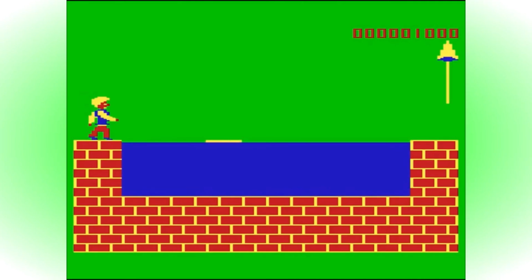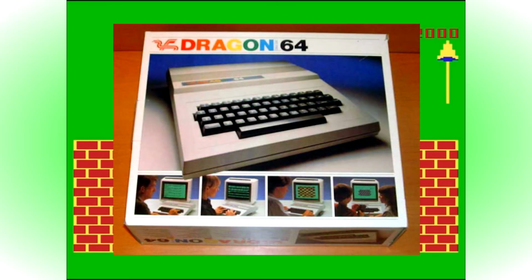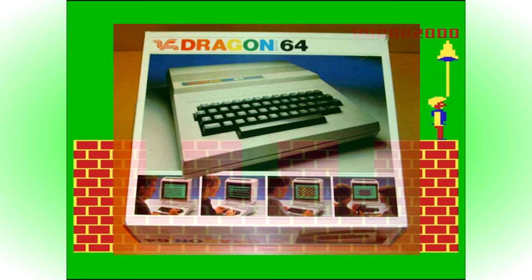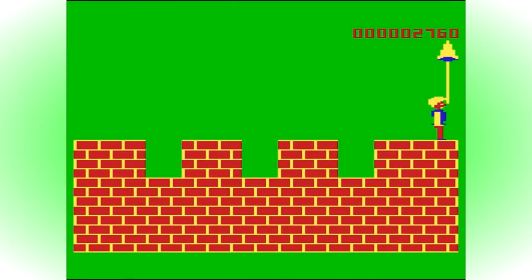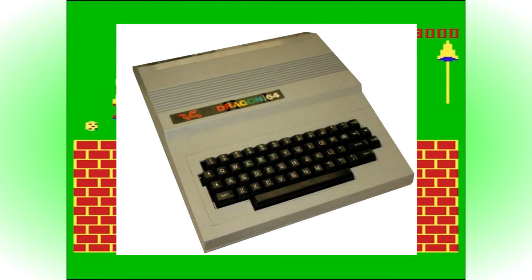Dragon Data made numerous attempts to revive their fortunes by introducing new enhanced models into the market. The best and most well known of these is the Dragon 64, which, as the name indicates, features double the memory of the 32. The Dragon 64 was actually announced back in 1982, not long after the release of the original model, but didn't appear until 1984 due to a lot of dithering over what it was going to be and a potential upgrade route for Dragon 32 owners.